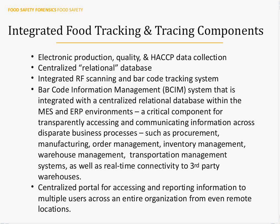When we look at integrated food tracking and tracing components, there are several to consider. One is the electronic production, quality, and asset data collection. Second is what they call centralized relational databases. This is kind of an IT term, but the difference between a relational and a non-relational database is, you can think of an Excel spreadsheet on your computer as being non-relational. It's a flat file database, so to speak. Relational allows you to compare a certain time of day with an incident that occurred in a production plant that caused a product failure.